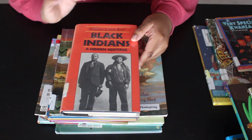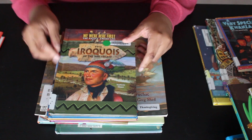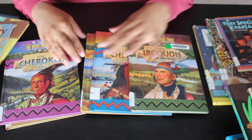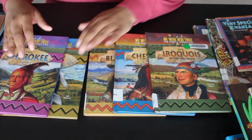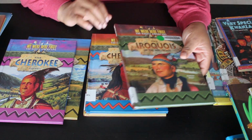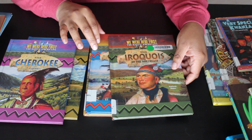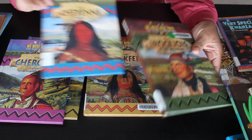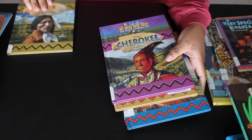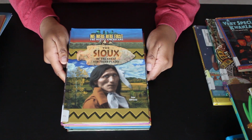So for myself, I'm reading The Black Indians: A Hidden Heritage. This is a series of books, and I'm going to put pictures of these on my Instagram so people can take a look at them. The series is called We Were Here First, and this is a huge series. I've got more of these coming at the library. The very first ones we have here are the Cheyenne, the Blackfeet, the Cherokee Indians, and the Sioux, and I cannot recommend these books more.